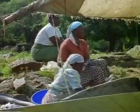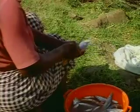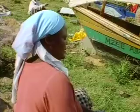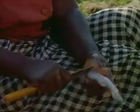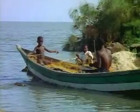They process their purchases at the water's edge. A sharp knife and experienced hands quickly make the catch ready for the kitchen. Nearby, a father and his 2 young sons mend nets in preparation for the next day's work.